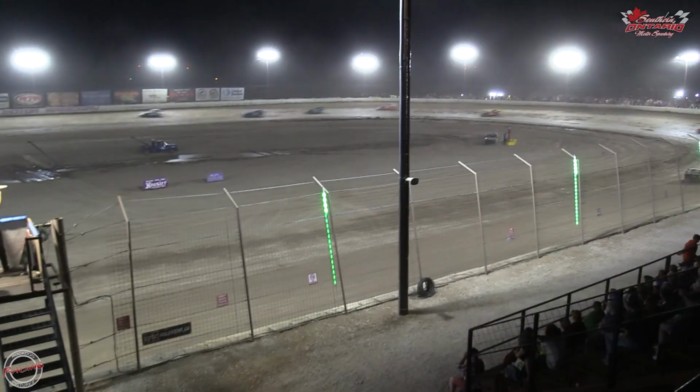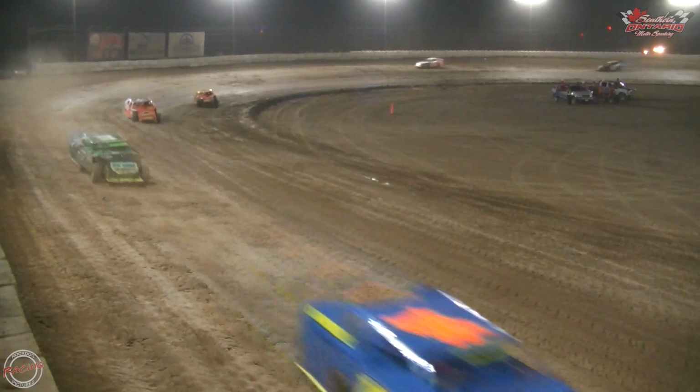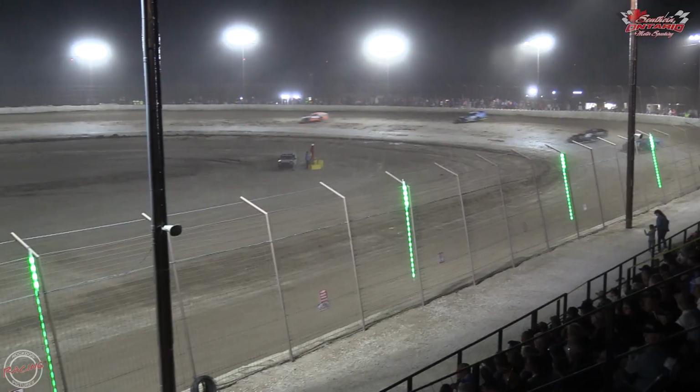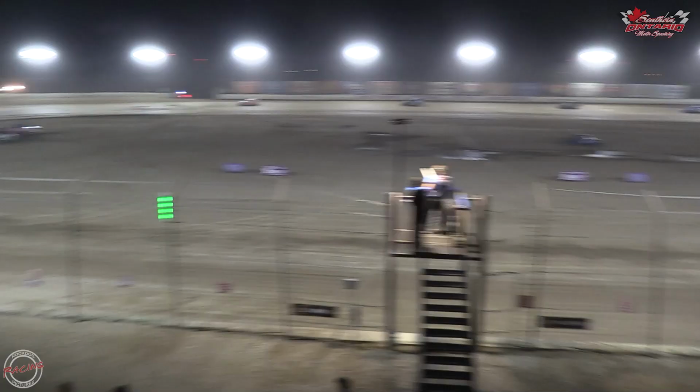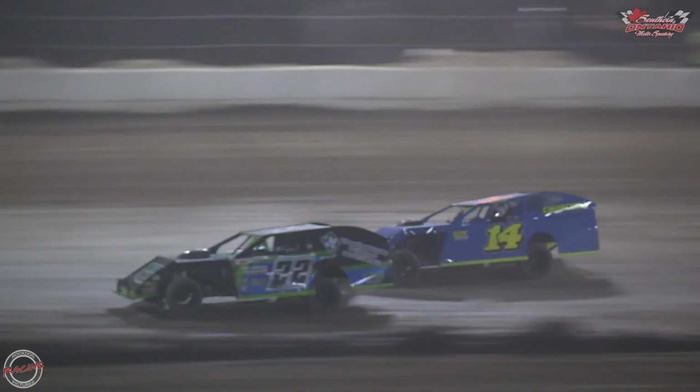So coming up on halfway here for our modified feature, Drew Smith in the 86 continues to lead. Toniolo running in second and Spielman in third. Smith has been consistently fast so far this season in the 86, so not surprised to see him out front here, but Toniolo kind of shocking things as he's now battling for second with Spielman as they head down into one and two. Spielman looks to the inside, trying to take that spot away. Slides up just a little bit, shuts the door on Toniolo as they head down the backstretch into three.